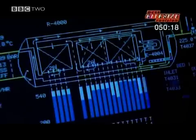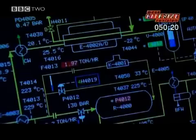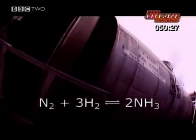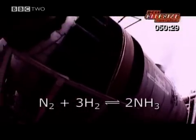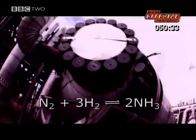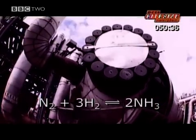Here's the problem. High pressure and cool temperature would make lots of ammonia, but it would take too long. So they have to heat the reaction up. That makes it go faster, but it also makes the ammonia break down quicker. Somewhere in between, there's an optimum, a temperature and pressure that works best.